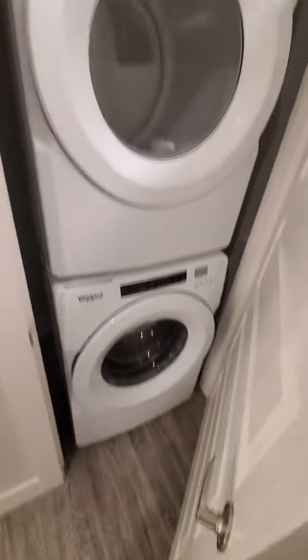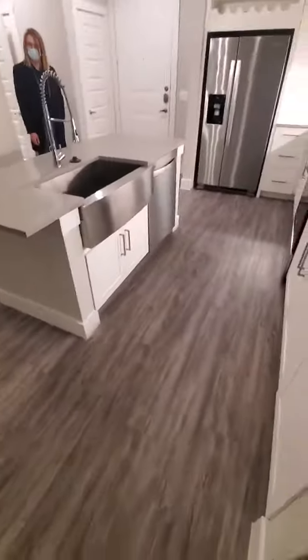Then we also have the stackable washer and dryer made by Whirlpool. And the light fixtures are here. And as you can see, these cabinets there with those Amazon handles. And the sink is, I think, a 3-gallon sink. And there's also a spray there.